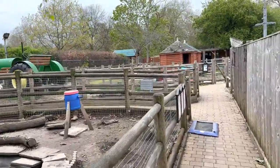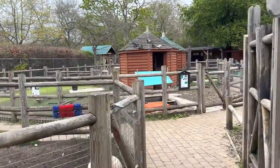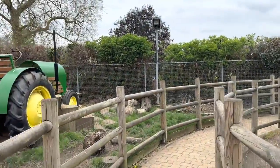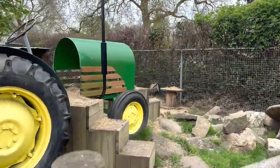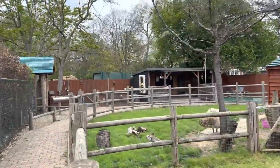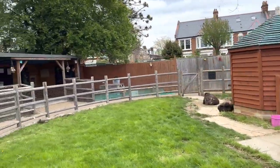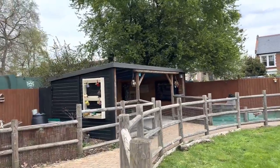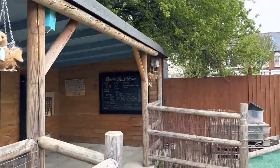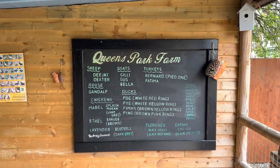I wasn't expecting to find this here in the park. Queen's Park, everybody. Nice park, it's not a huge one. It's got a cafe, a children's playground, a little mini pet zoo. And all free to come in as well, at least I think it is. I didn't pay anything, just walked on in. Queen's Park Farm. I said pork farm when I first came in.